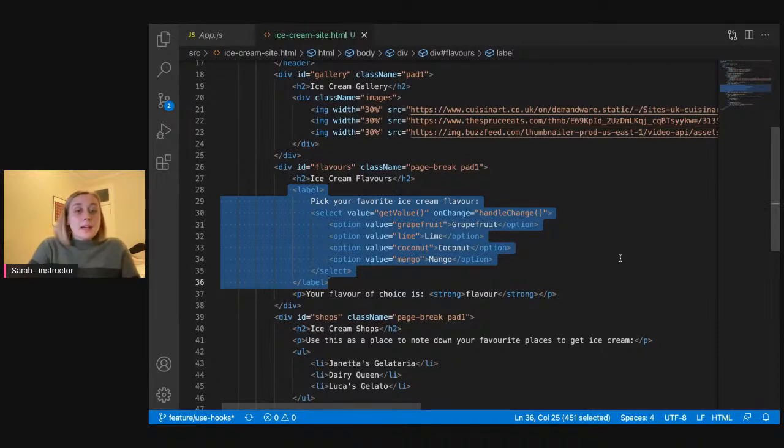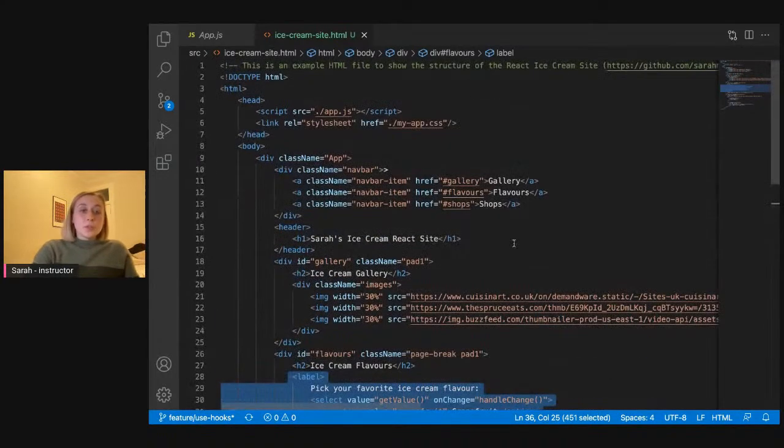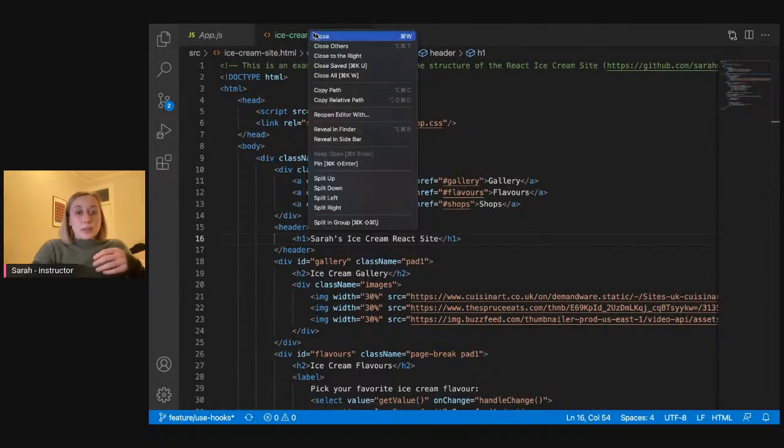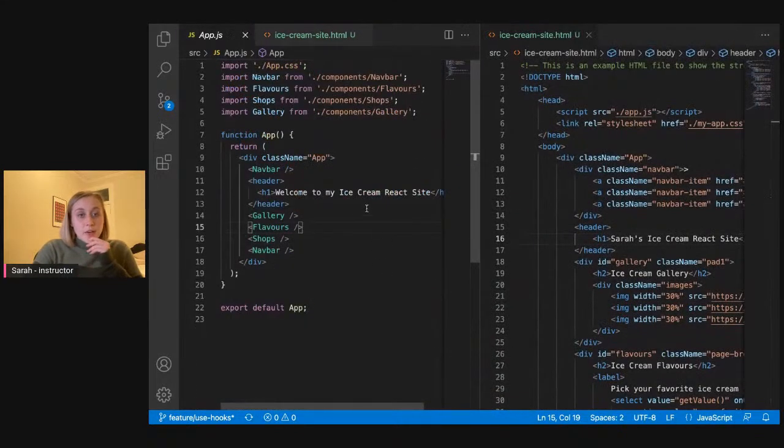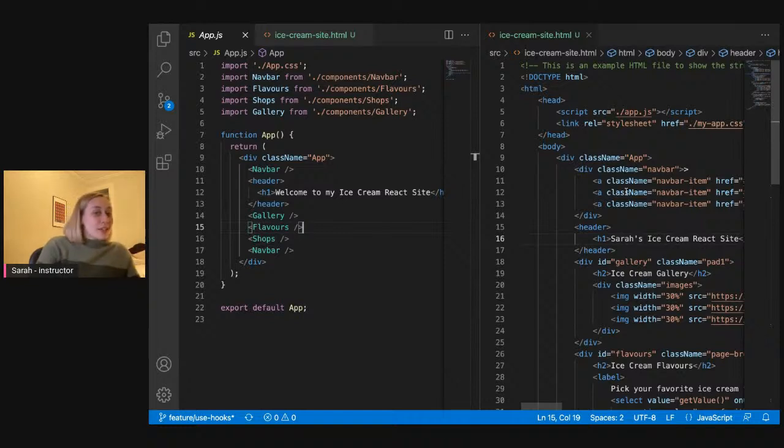So yeah, not ideal. So what I'm going to do now is show you this side by side with what it would look like in React. Let me just do a little split down the side here. All right, so on the left we've got the React version, and on the right we've got our HTML. Hopefully you can see it does look a little bit different. And I know this is new syntax for you, so don't worry, but hopefully this makes my point clear.